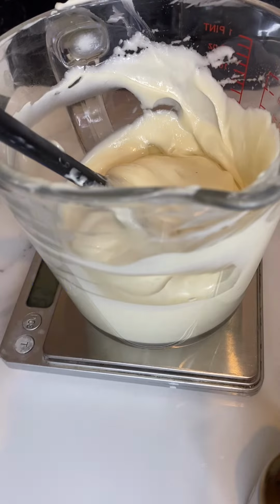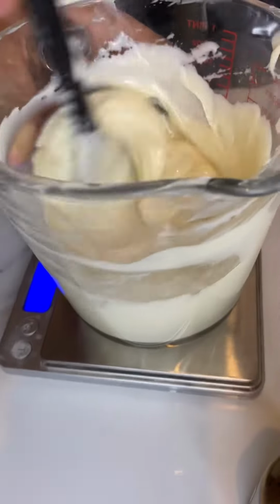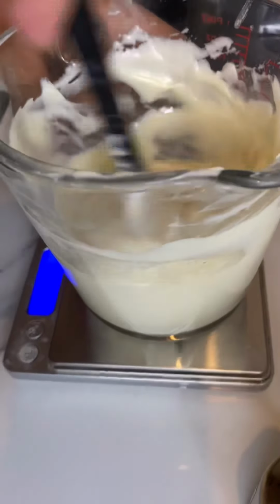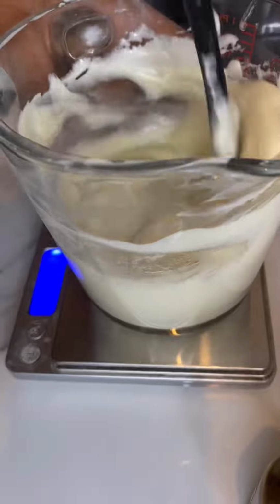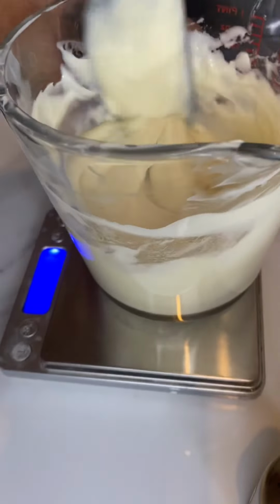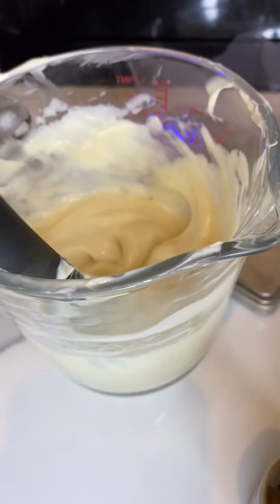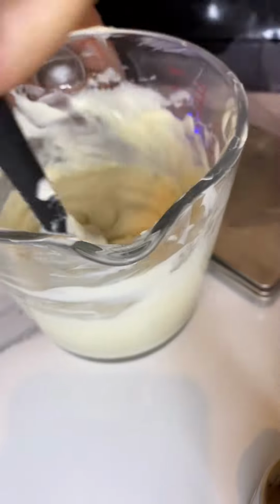But you have to be so careful which preservatives you use, because I almost lost it here. I was like, oh my God, please don't destabilize on me. Don't destabilize on me at all. At this point, I was praying, because I did not want to lose all the ingredients I put in here. This is going to be a very nice soothing cream.